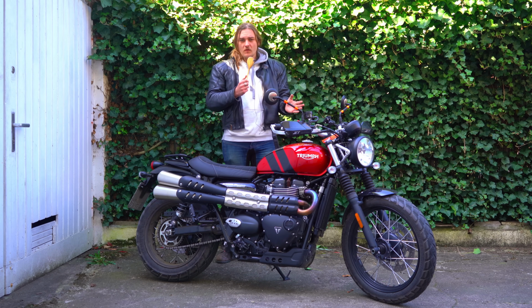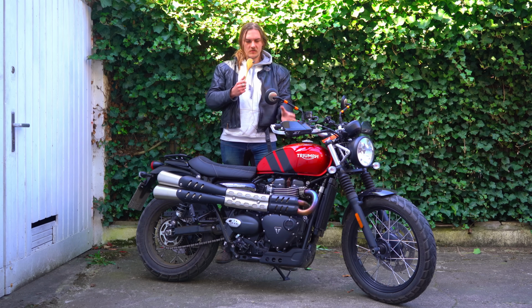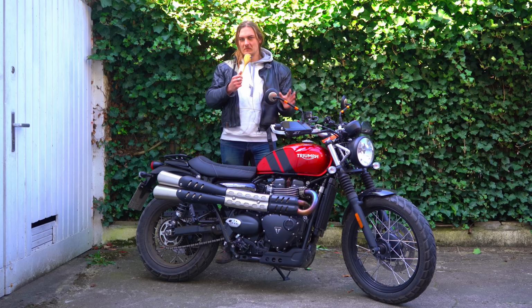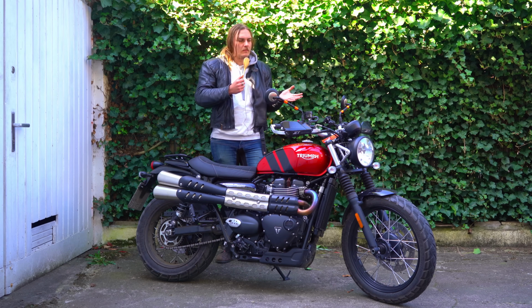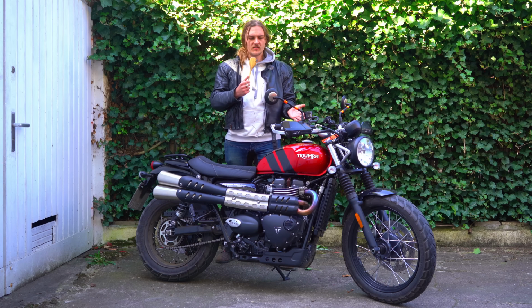Because even though it's a street bike, you definitely can feel that it comes from the street and it's supposed to be ridden on the street, it can do the one or other thing beside the beaten path. And of course an Enduro will be more capable, but at the end of the day, this bike is plenty fun, and that's basically the greatest thing about it.